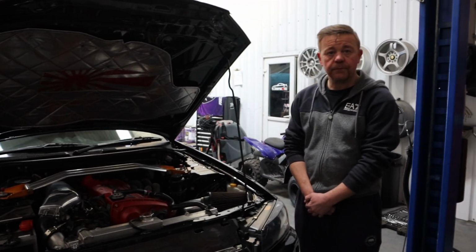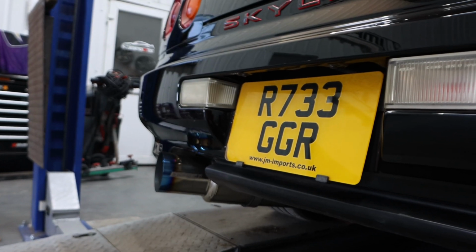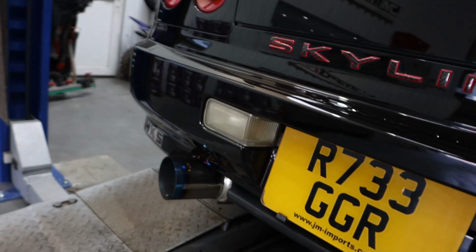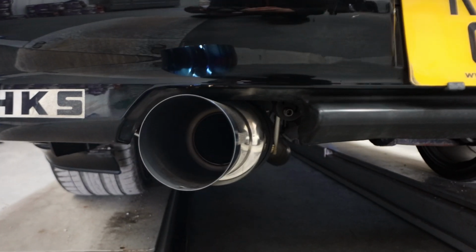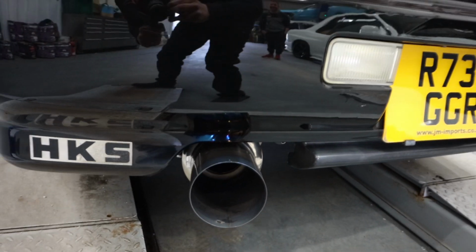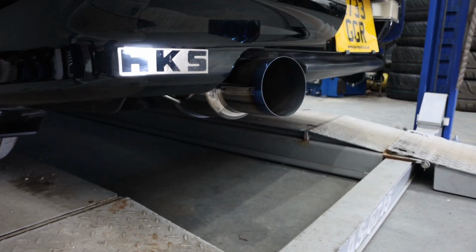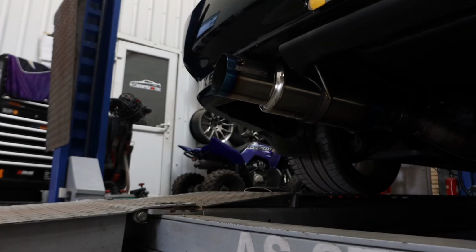So let's start it up and listen to this Tomei exhaust. Right guys, who wants to see some flames? Do you want to do some flames? Yeah, we can have a go. Let's go for it.